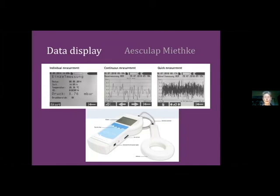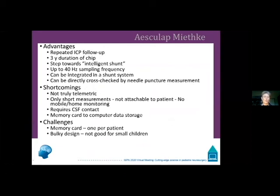the device. You can choose between 3 types of data collections: a point measurement, just a momentary measurement shown at the left, a measurement showing just mean ICP values shown in the middle, and at the right side is a fast sampling modality with a 40 Hertz sampling frequency, which actually gives you access to individual pulse wave analysis if that should be necessary. Now, of course, again, the advantage of this system is that you can measure repeatedly.